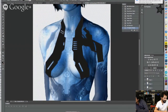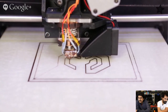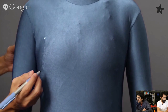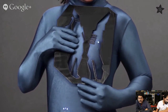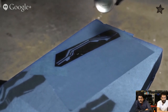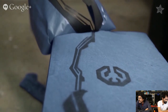I laid out the design inside of Illustrator to get the dimensions, and then imported it into 123D Design to make the stencils. And man, the LulzBot can print really big things, so we're taking advantage of the full size here. So we'll mark up the LED NeoPixels here on the unitard for reference, and then apply the stencil to spray paint the artwork onto the unitard here. Yeah, spray paint really makes those details stand out.